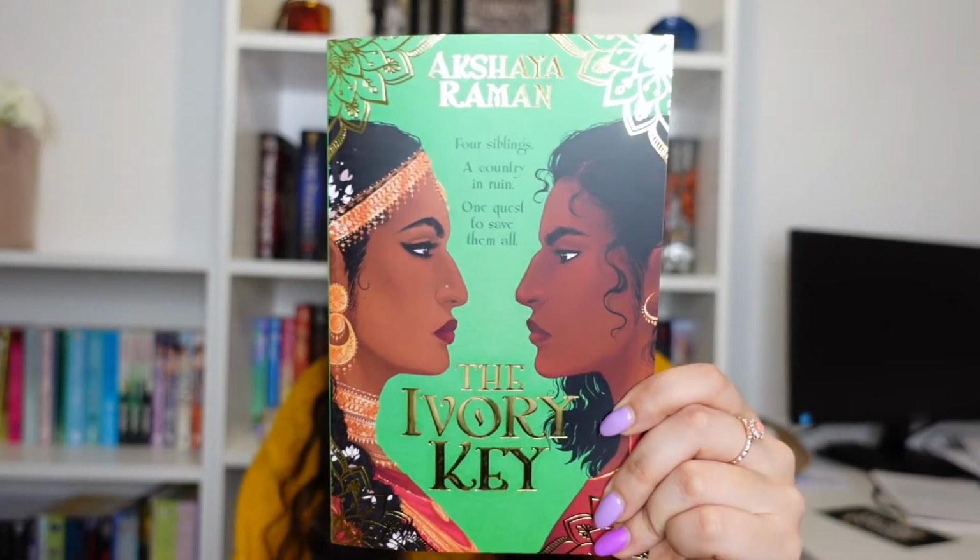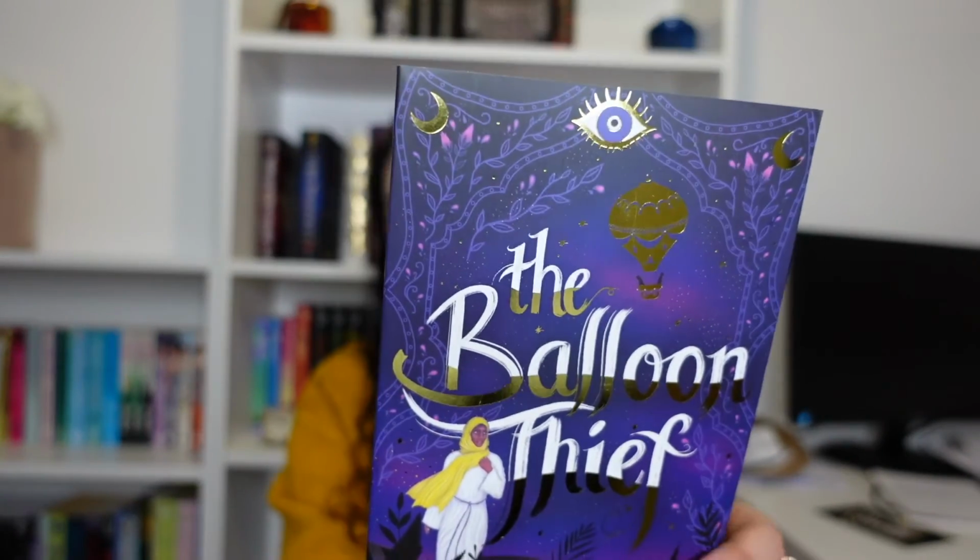Next up is a book that I yet again only bought for its cover and because it was on the buy one get one half price, and that is The Ivory Key. And I'm not ashamed to say I only bought this because these 2 ladies are freaking beautiful. Like, they are absolutely gorgeous. I essentially only bought it because I fancied them a little bit, and there is 2 guys on the back, but then they're not as good looking as these two, you know? So I got this. The cover's beautiful, and it's about 4 estranged siblings that have to come together to help their kingdom, I believe.